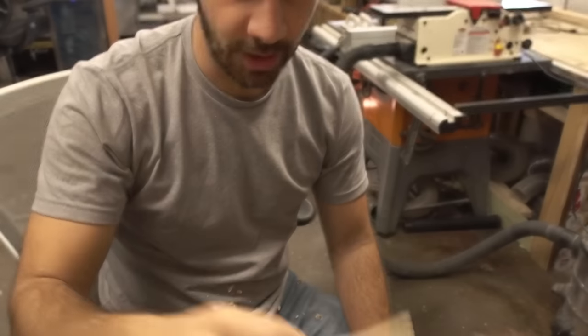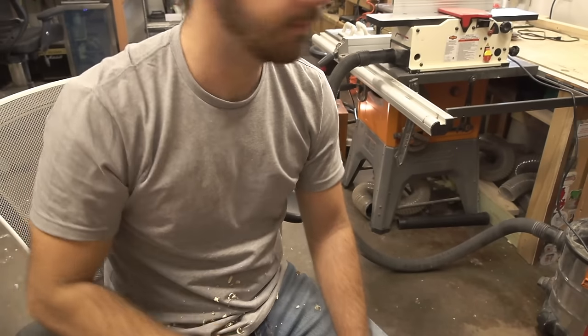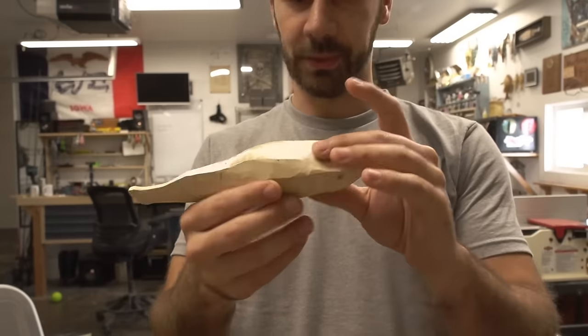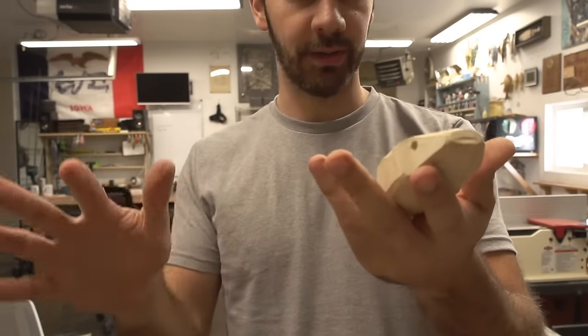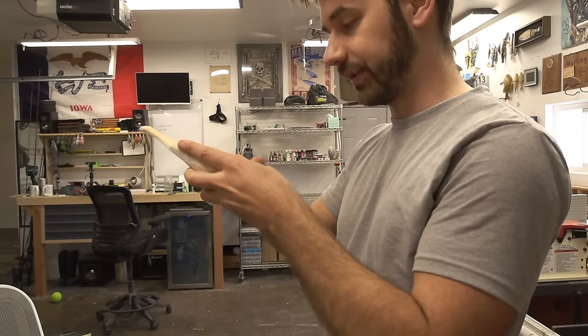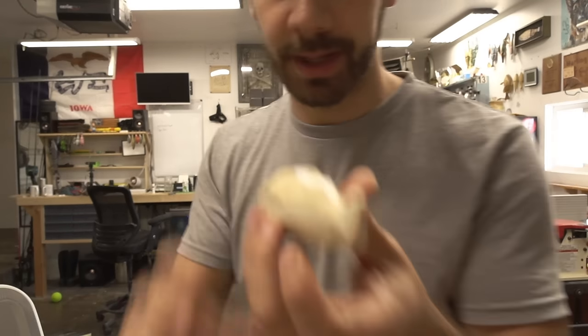I'm gonna go get some more coffee. I'm not shaky enough. And probably eat lunch too, it's about noon. We'll come back, smooth this off, get some details in it, start on the fins. I kinda wanna get this to where I can paint it by the end of the day. Let's see how far we can get. Such a good shape so far though.